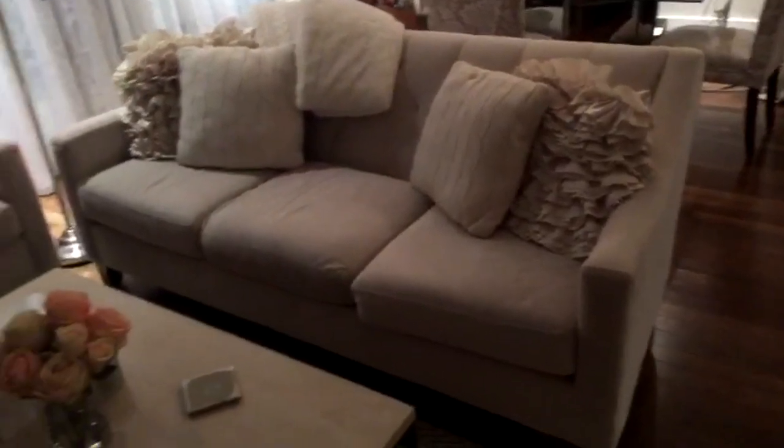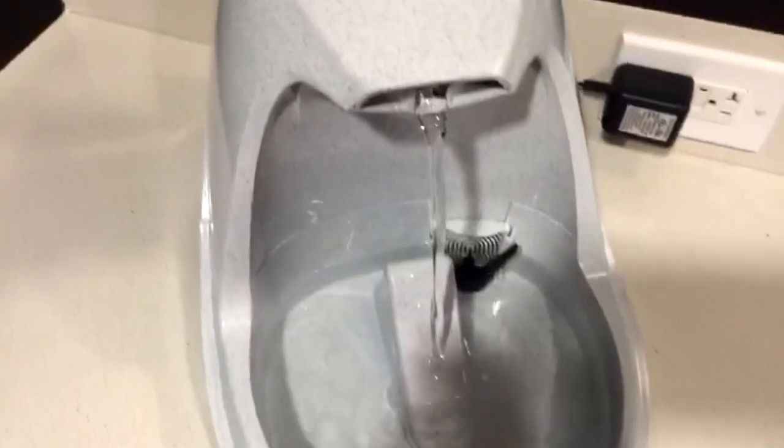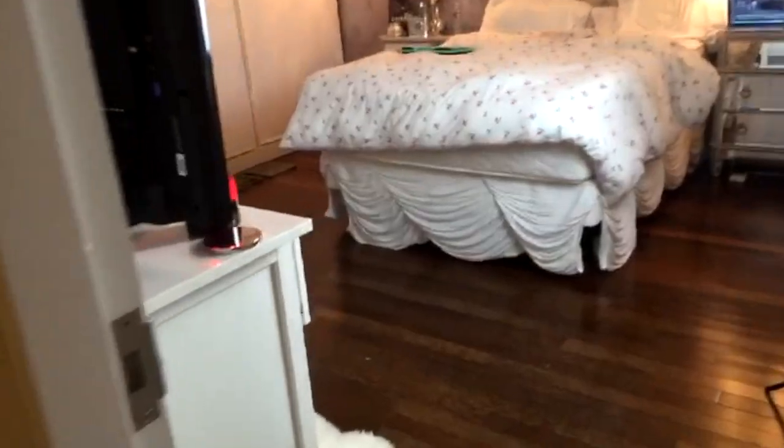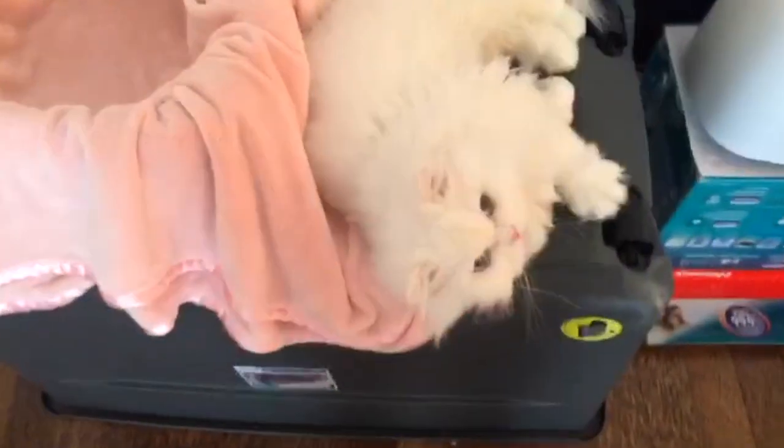Spent the last few hours picking up and trying to get the place organized before Alex comes home. I put this thing together for the babies and they both came and explored it already. Little water fountain. And my video is uploading. We have a candle burning. We have a pine cone napping on his little bed perch over here.